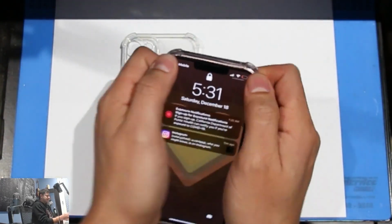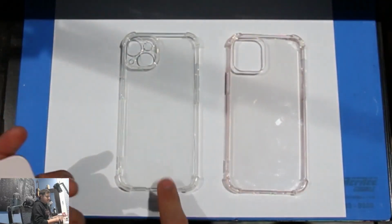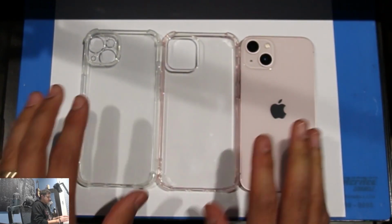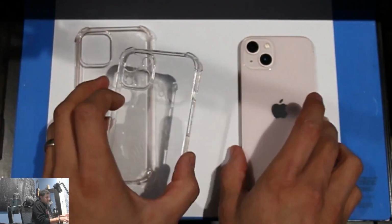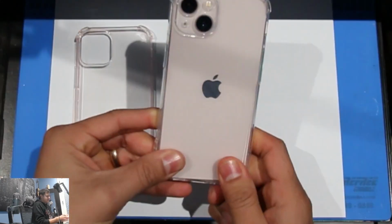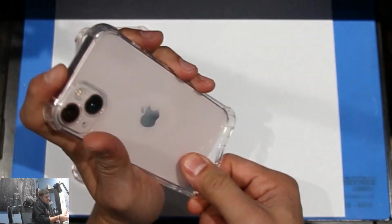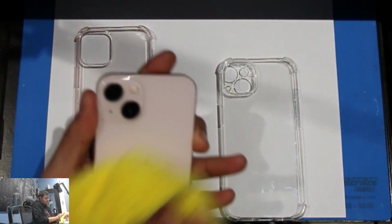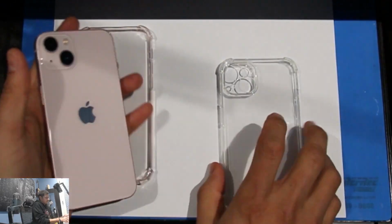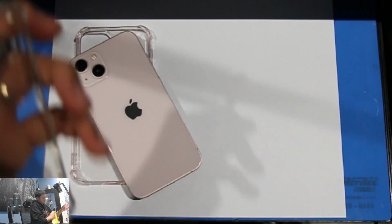So, again, I was super shocked to see that this thing turned pink because it should be this color, okay? So, yeah, let's go ahead and install the new case on it. And I guess if it changes colors in a couple of days, we will... Uh-oh, there's a piece of hair right there. We will update you guys and let you guys know if it changed the color as well.